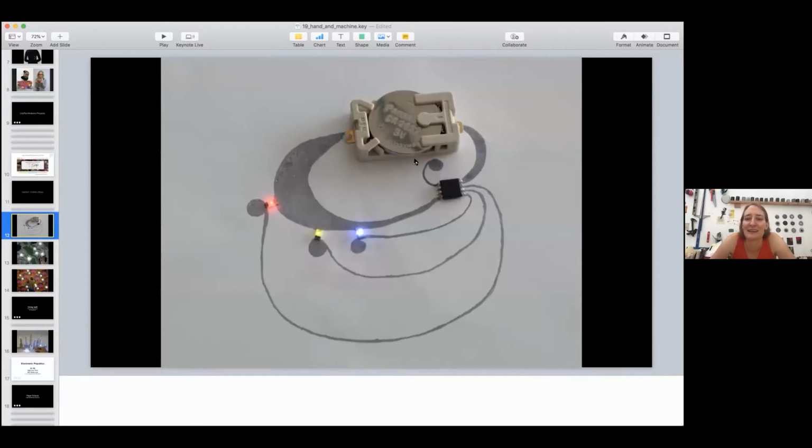So this is a snapshot of a really simple electronic circuit painted onto a page of my sketchbook. The black thing that has these legs coming out is a little miniature computer. You can see there's a big battery and then a couple of lights, and they're connected by this painting or drawing in conductive ink.